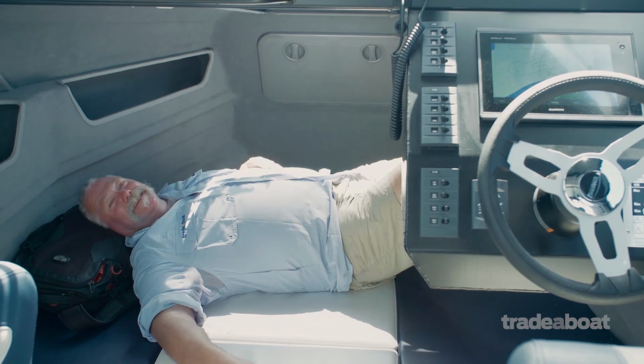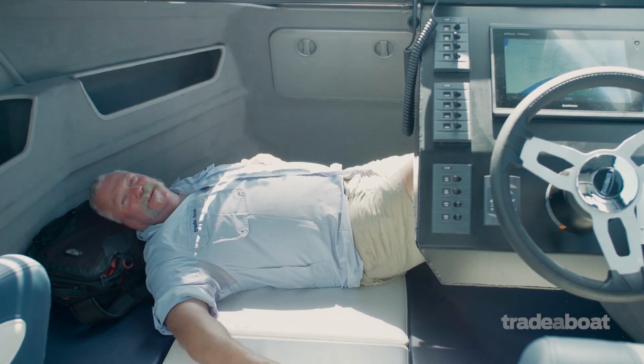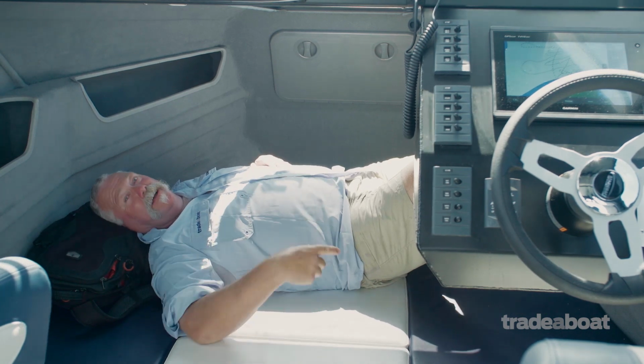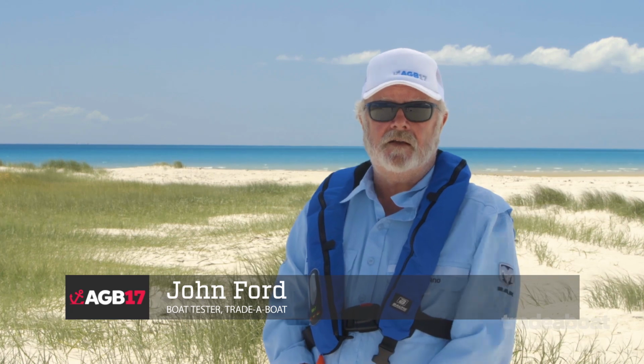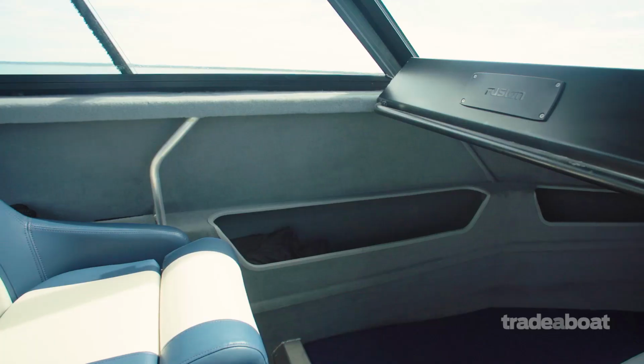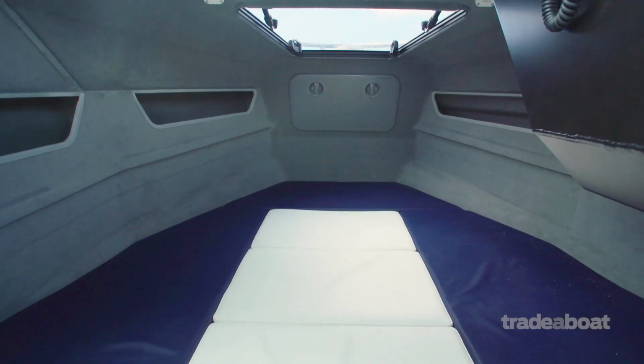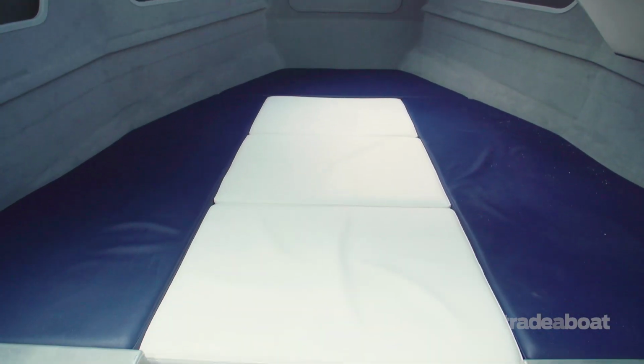Hey, how good's this? There's a huge V-berth. It's so big you can actually lie across it. You don't have to lie lengthwise. They've softened it inside. The cabin now, that carpet lining and the really nice comfortable seats and the lining inside the helm area, it looks really good.